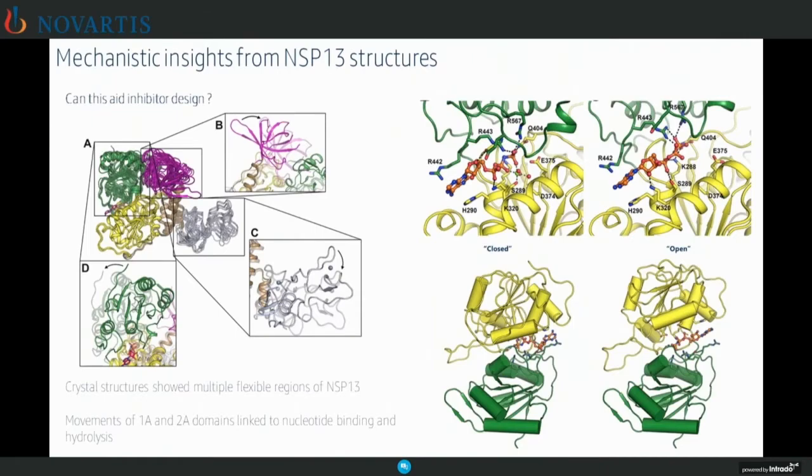There's the zinc domain, which is in gray here, exhibiting multiple different conformations. It's not quite clear how they're linked to the ATP binding and hydrolysis. The green and the yellow domains, which are the 1A and 2A domains, exist in two different states, and on the right-hand side, you can see that those states are bound to a nucleotide analog, AMP-PNP.